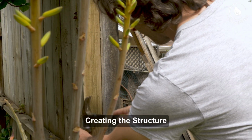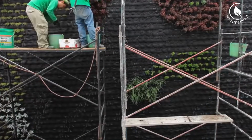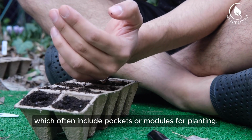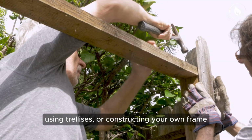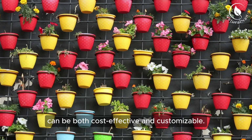Creating the structure. There are various ways to create the structure for your vertical garden. You can purchase ready-made vertical garden systems, which often include pockets or modules for planting. Alternatively, DIY options such as repurposing pallets, using trellises, or constructing your own frame with materials like wood and wire mesh can be both cost-effective and customizable.